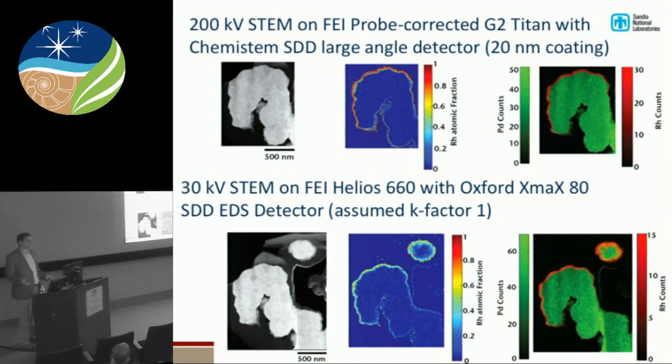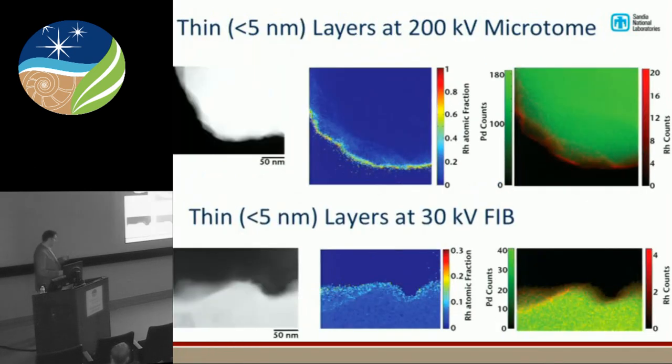So with new tools and modern techniques, we're able to do things that we didn't even think we'd be able to do. And if you go down to even the smaller layers of rhodium here, so here's a 5 nanometer layer, we can see that in the TEM very clearly. And if we look at a sample, unfortunately, the same sample broke, so I couldn't compare the same exact region. But in the FIB, we can also see these 5 nanometer layers of rhodium. So modern microscopes, modern detectors, we really can do all kinds of things. They're so powerful today. It's really amazing.